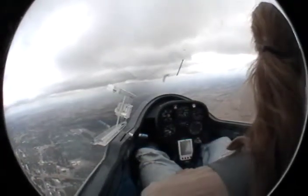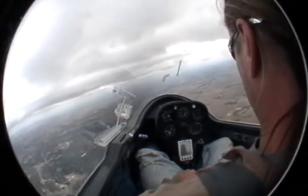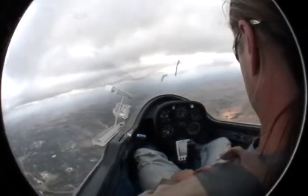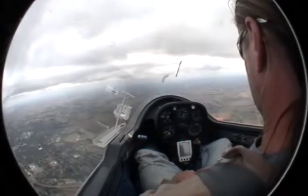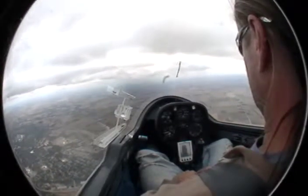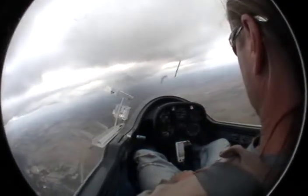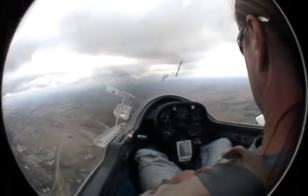Cool. Now watch your top right instrument, Grant. See, it's just below zero. Right over here is our lift, I think. Right here it comes. Now we're climbing at 100 feet per minute, 200 feet per minute. So I'll go over here, see if we can find something a little stronger. That's what's going to keep us up.